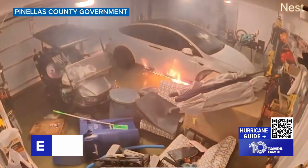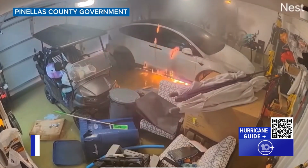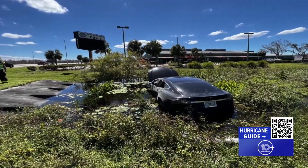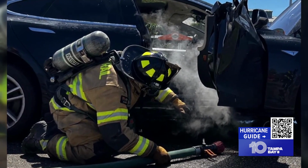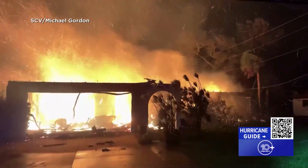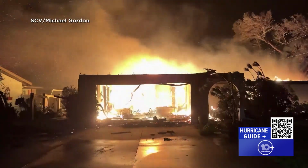What you're seeing right now is video from Pinellas County, showing an electric vehicle bursting into flames, all from the result of Hurricane Helene's storm surge, which took over coastal communities. Salt water can trigger a thermal runaway, a reaction inside an EV's lithium-ion battery, due to a faulty charging system or water intrusion, which causes a short circuit, and then it's really uncontrolled at that point. This can cause fires that ignite suddenly and burn hotter and longer than gasoline fires.